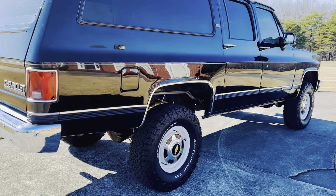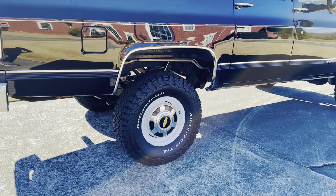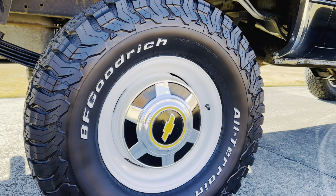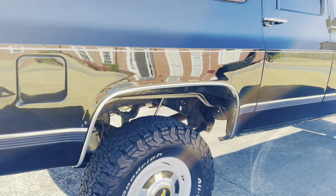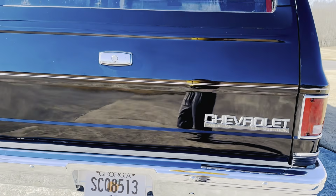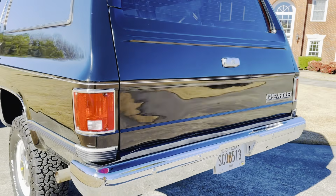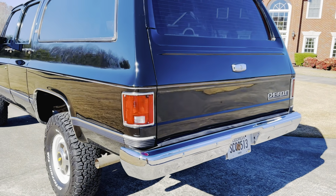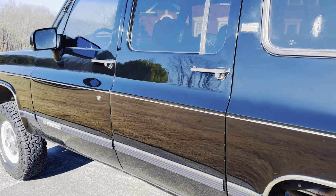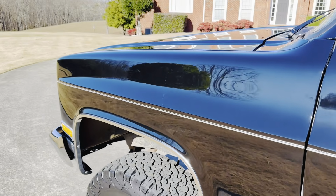We put a 2-inch lift on it. Everything's been gone through mechanically, sound, it runs great. We put the new BF Goodrich on there, and this truck has 148,000 original miles. You'll see on the odometer that it says 131, I believe. That's because a couple of months after I got it and was driving it, the speedometer broke, and it wasn't as simple as just replacing the speedometer cable. The entire unit broke itself, the cluster.